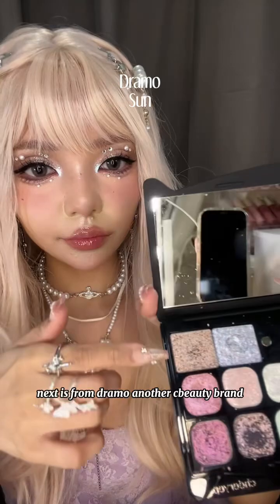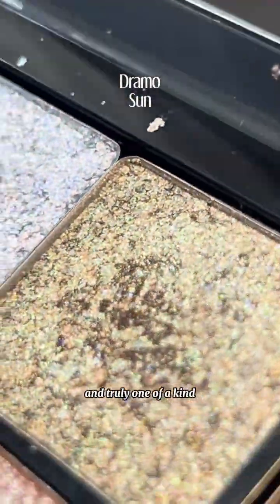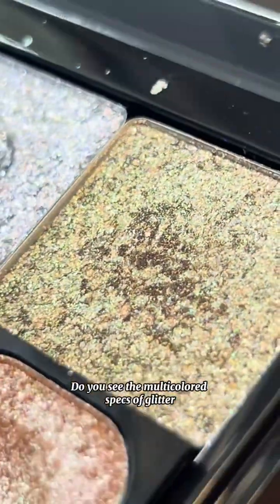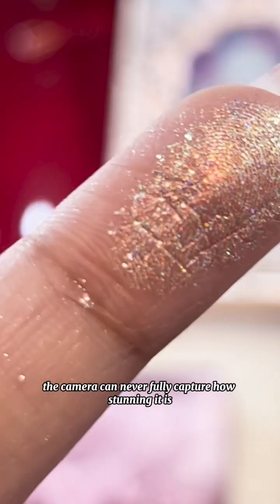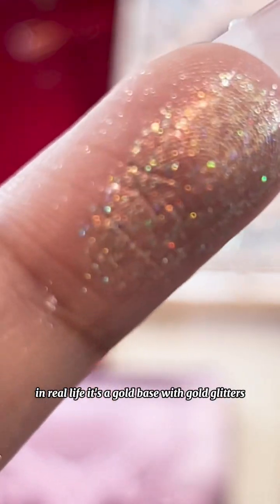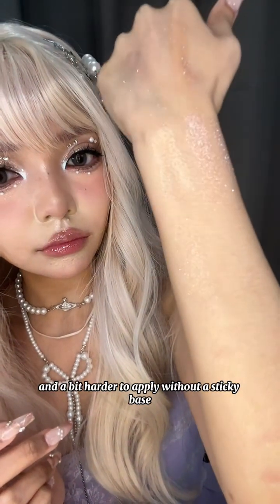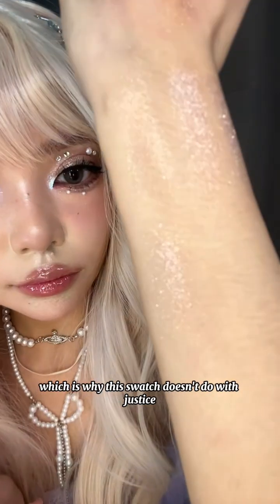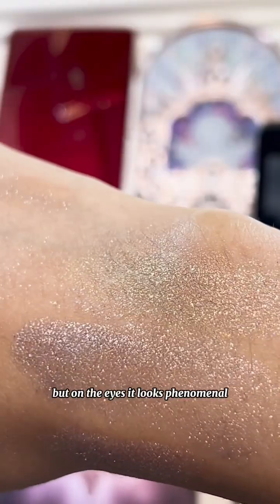Next is from Dramo, another sea beauty brand. This shade is absolutely gorgeous and truly one of a kind. Do you see the multicolored specks of glitter? It's insane. The camera can never fully capture how stunning it is in real life. It's a gold base with gold glitters mixed with a rainbow of colors. The formula is dry and a bit harder to apply without a sticky base, which is why this swatch doesn't do it justice. Sorry, my skin is super dry, but on the eyes, it looks phenomenal.